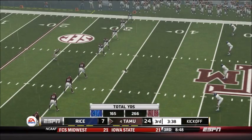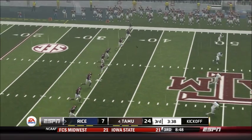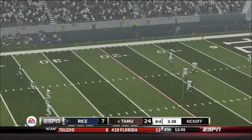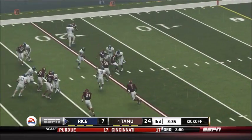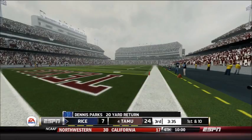They line up to kick this one away. Excellent kick. He's to the 20. Tackle made at the 20-yard line.